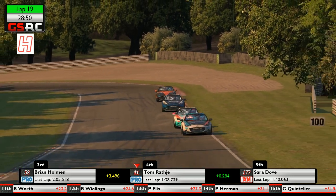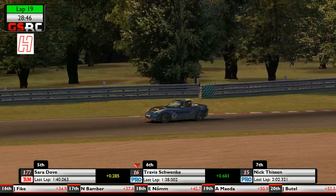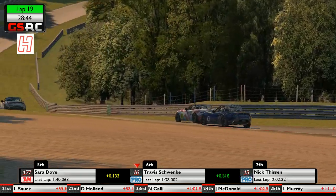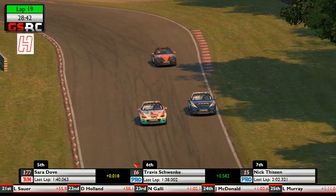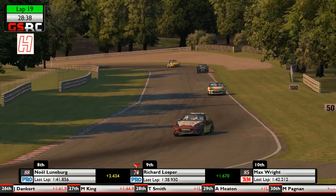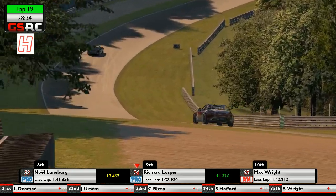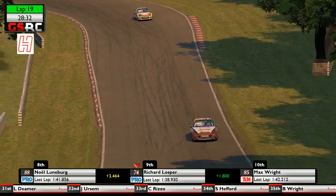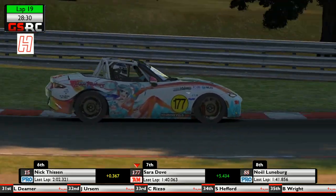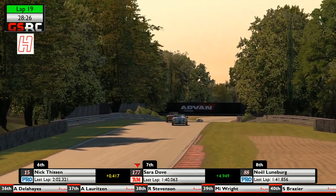Remember, we talked about Ratchie in that battle with Schwenke and Thyssen and Losper. Well, they've all made their mistakes, all made their pits. Losper coming out the worst, way back in 9th position. Ratchie, the leader of all those guys, but his stop was really fast. Yeah, it was really, really fast indeed. And look at Sarah Dove just being decimated by the likes of Thyssen and Schwenke. No chance of holding positions there in that situation.